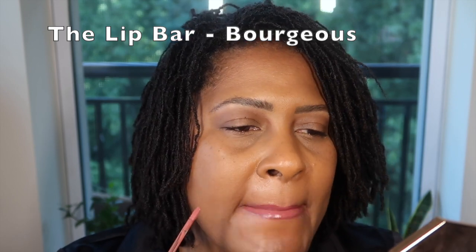So mauves and nudes are my favorite lipstick colors or lip gloss colors. I love mauves and I love nudes. Look how nude that is. Again, this is by the Lip Bar. You can order these online or you can get these from Target. The Lip Bar is also in Target. And this is a perfect nude for me.